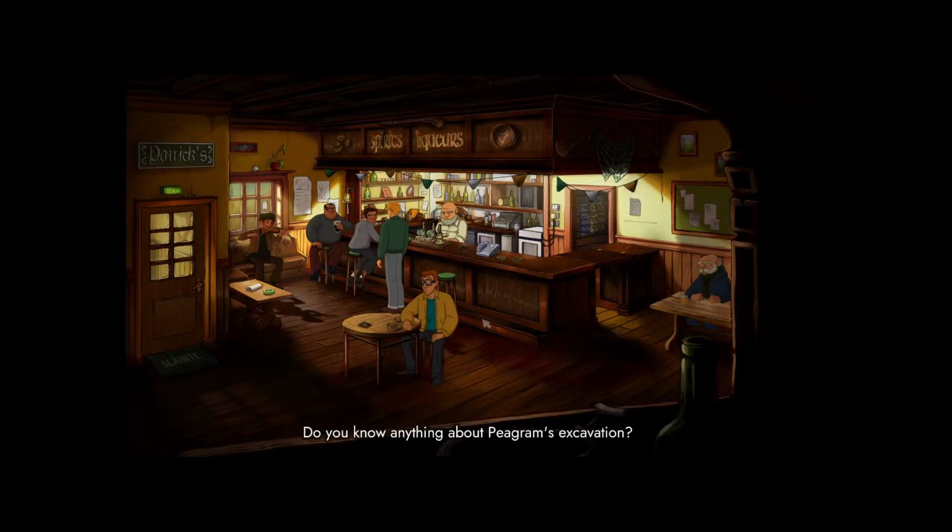Do you know anything about Peagram's excavation? Only that he didn't have the right tools for the job. What he needed was shovels and a JCB. Peagram was digging for historical remains, not coal. Is that a fact? What the hell for? It's the science of archaeology, Pat. Understanding how people used to live by what they've left behind. One day archaeologists might be digging up our remains. Imagine that, Mr. O'Brien. I wonder what they'll find. Well, it won't be arrowheads and beakers. Fast food cartons and flavoured condoms, more likely.